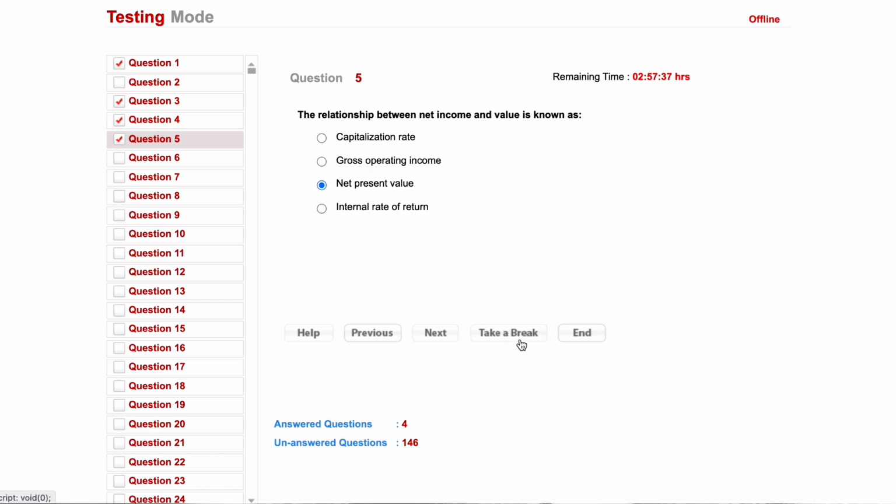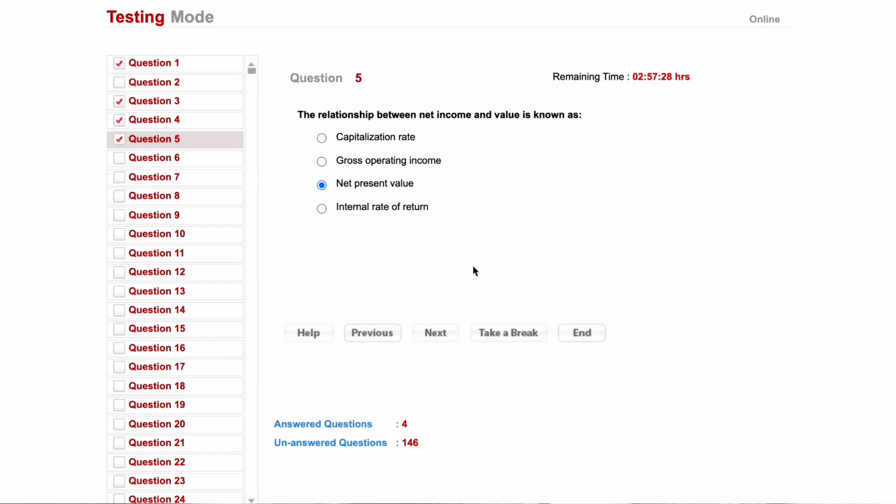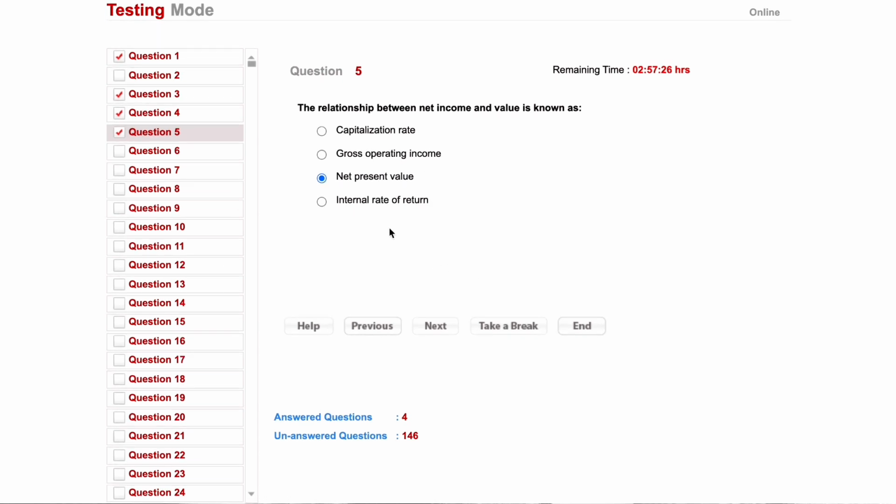Again, just like in the real exam, when you take a break, the clock is still ticking. It's just in break mode. And when you come back, you hit resume exam and keep on going. So that's about it. I hope that helps, because it's definitely nice to be able to see what you're dealing with before you get in there.